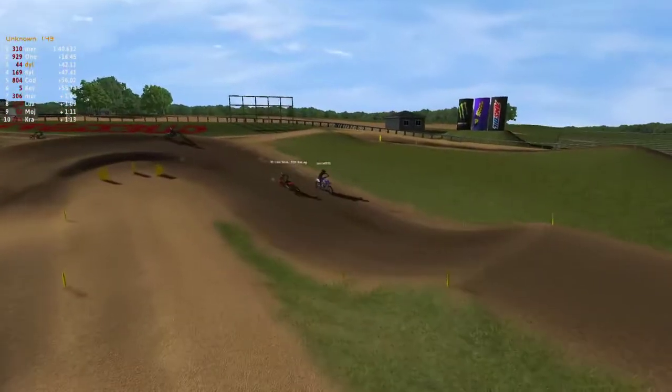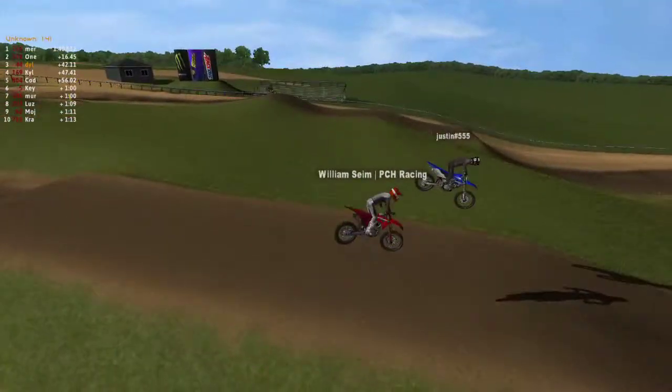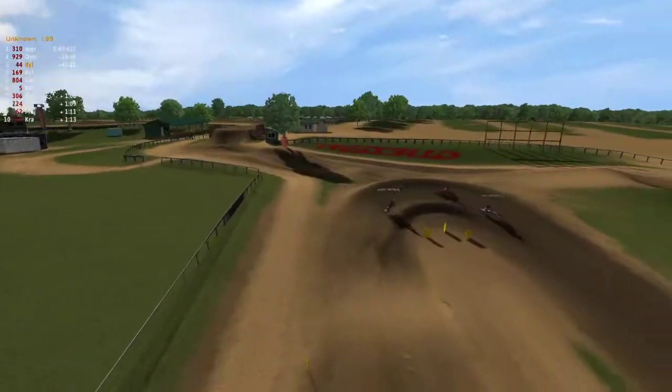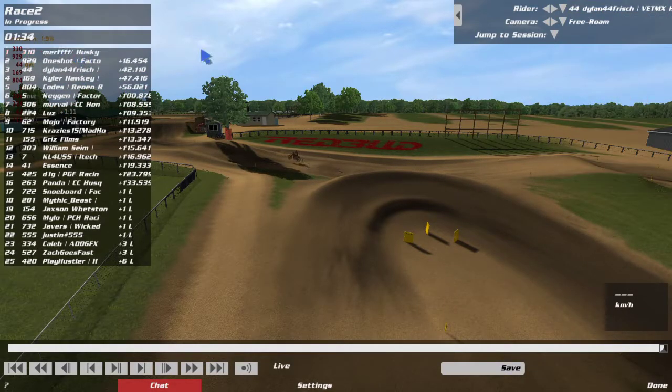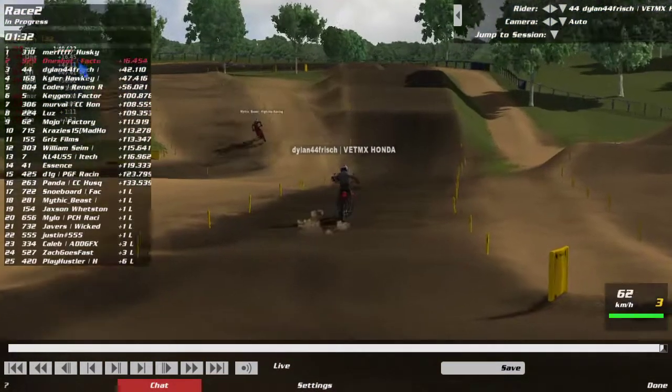So Grizz, Luz, a battle here. I think Justin is a lapper. Our leader went down, and he's losing a lot of time. He's stuck on the... Oh no. One Shot is catching up. One Shot is back on Murph.